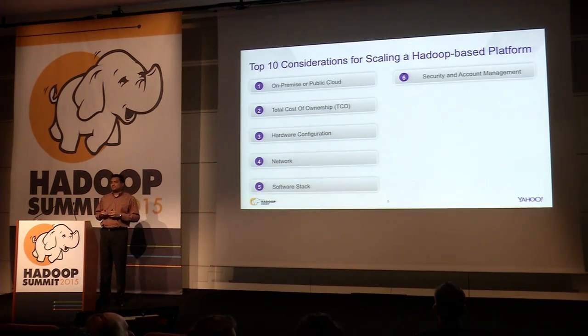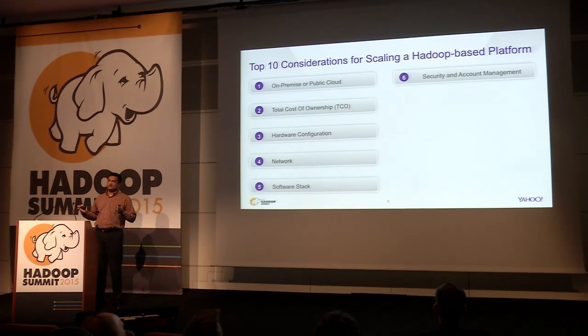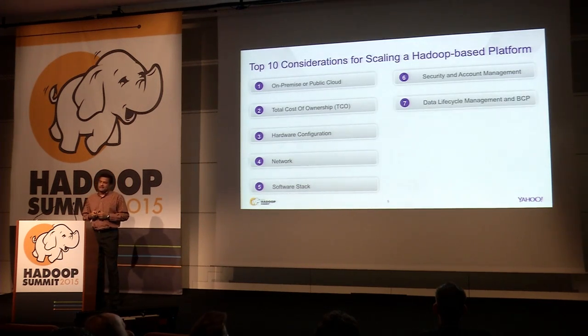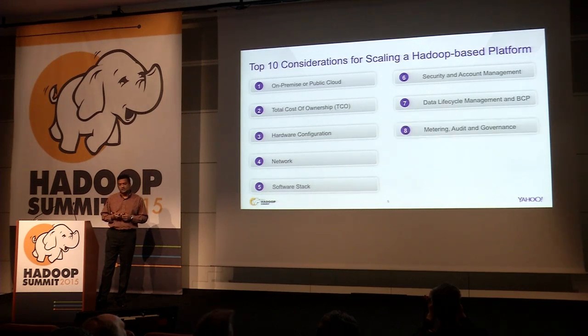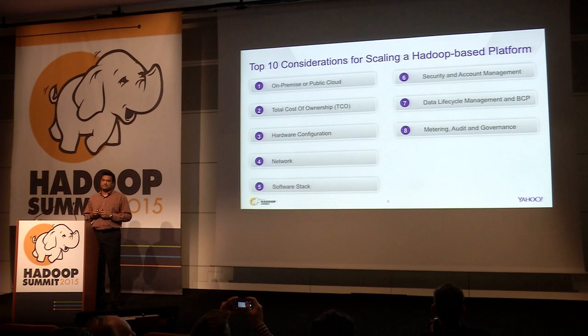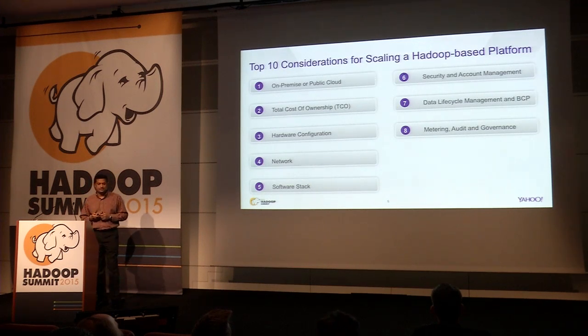Security and account management is a huge area, so it's a sort of a disservice to that area in a talk like this, but I'll touch upon what's important, how you think about that. Data lifecycle management, data movement, BCP, these are all really important considerations in a database operation, so it's important to touch upon those. And then metering, audit, and governance is another area that often gets overlooked, but can actually result in, I would say, a lot of pain and frustration later.